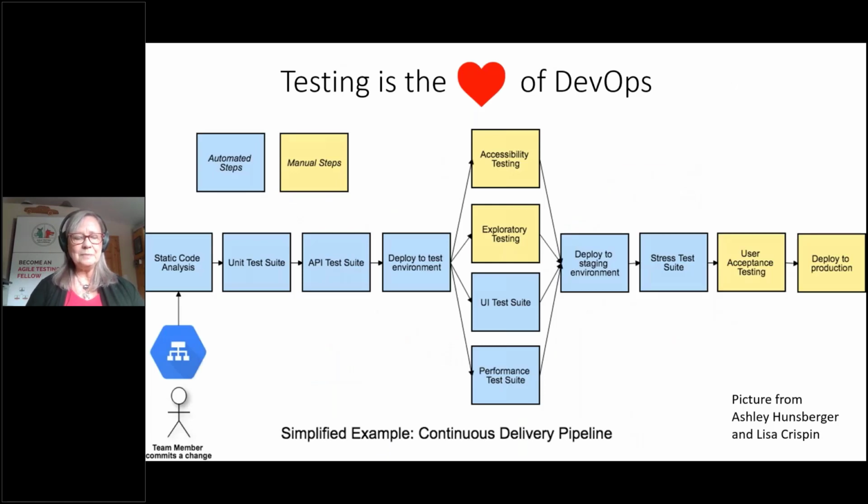Now, this is a simplified version of a continuous delivery pipeline. You'll see the blue are the automated activities that happen, and the yellow is the manual. This picture is from Ashley Hunsberger and Lisa Crispin, and they've used the word manual steps. Switch that off to say human-centric, right? People. You'll see that the last two, the user acceptance testing and the deploy to production, are human-centric activities. So it takes somebody, even if it's just to push the big red button to say we're ready to deploy it. So there's human interaction.